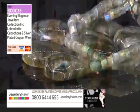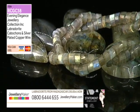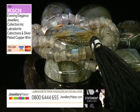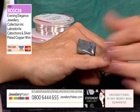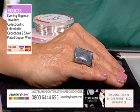Now, I'm just thinking, if one of these cabochons, I'm going to take, which one should I take? Oh, it's just too many to choose from. I like that one. I like the rectangle. Yeah, I do. For a ring, I think that's gorgeous, isn't it? If I'd wire wrap this into a ring, and I'd use 925 sterling silver, I think I'd be selling that for high double figures.